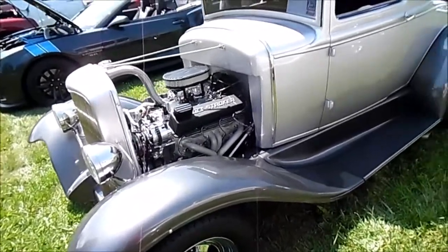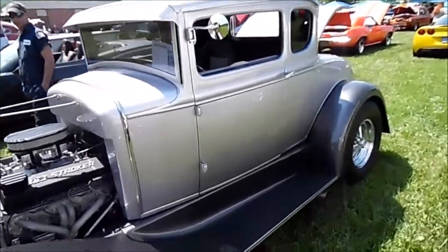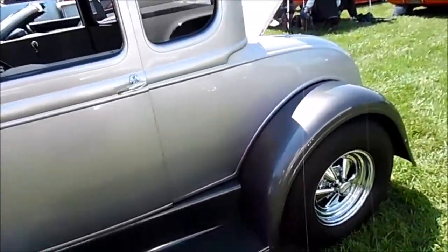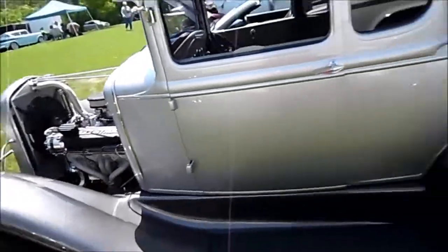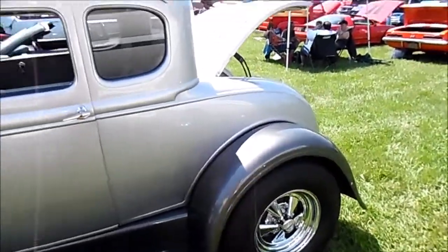It's a Model A with a '32 grill shell. That's what threw me off. Just enough rubber, I like that. Oh, hey, how's it going? Doing all right. Checking out this Model A here.